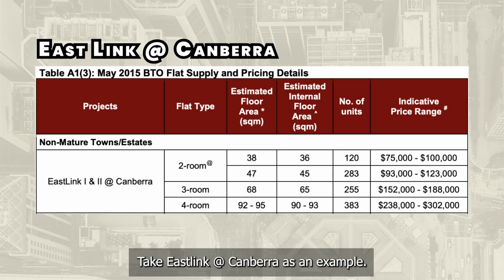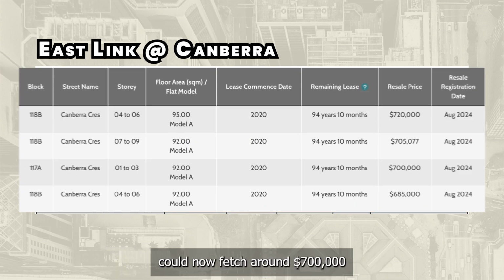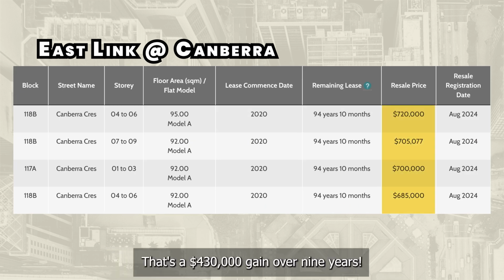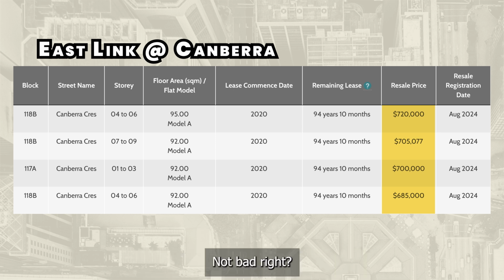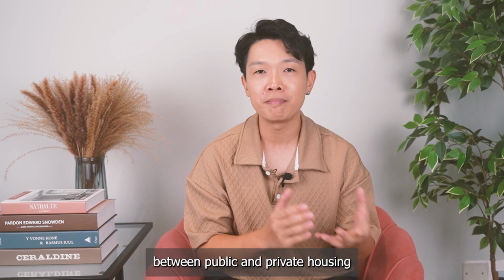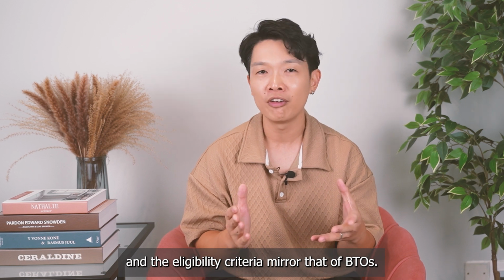Take Eastlink at Canberra as an example. A 4-room BTO that cost about $270,000 in 2015 could now fetch around $700,000 in the resale market. That's a $430,000 gain over 9 years. Not bad, right? Now, let's talk about executive condominiums or ECs. These are sort of a hybrid between public and private housing, and the eligibility criteria mirror that of BTOs.